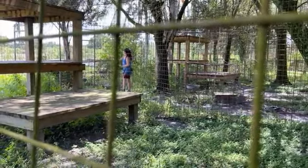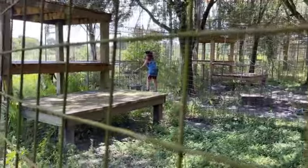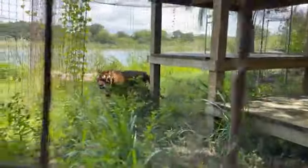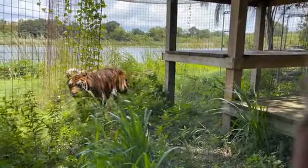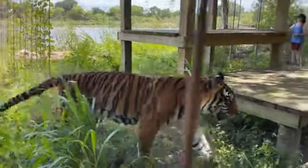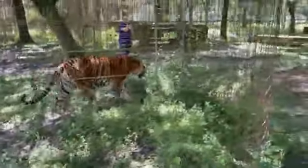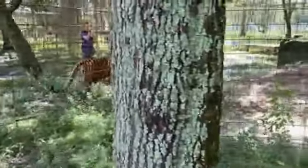Uh-oh. It's like there's so many weeds in this section. Can't go that way, baby. It's vacation time. Good job, honey. Yeah, you know this drill. Just take it very slow, though.